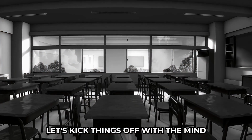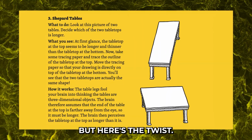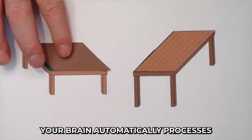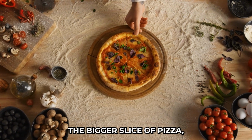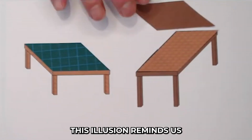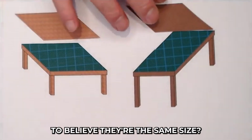Let's kick things off with the mind-bending Shepard Tables. Imagine two tables. One looks long and narrow, the other short and wide. But here's the twist, they're identical in size. Your brain automatically processes the angles and perspective cues, making the tables seem wildly different. It's like picking the bigger slice of pizza, only to realize it's just cut differently. This illusion reminds us how easily context can warp our perception. So how long did it take for you to believe they're the same size?